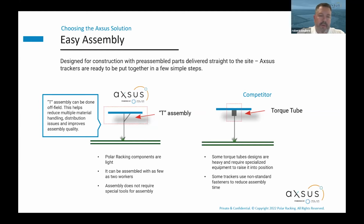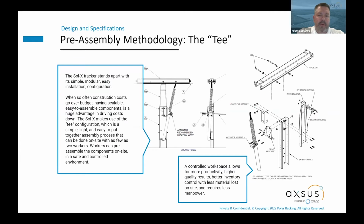We all know in construction, your variable is labor, and your costs can get out of control if you're not controlling your labor. So this T assembly allows a small area to build the tracker, and like I said, under a tent in a C-can, and you can control the height, which is ergonomically better for the installers, and you can actually have better throughput and better quality control, like the torquing of the fastener, so you don't have to do it in the field.